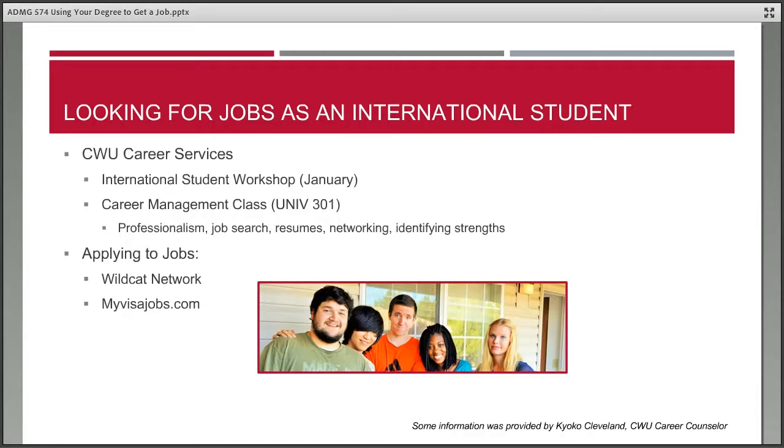Applying to jobs, I've mentioned it a number of times, but Wildcat Career Network. You can also go to myvisajobs.com. Myvisajobs.com is a pretty cool resource. It will list the top H-1B employers by state, by job title, and by industry. Typical job titles for international candidates, salary information, and even more.